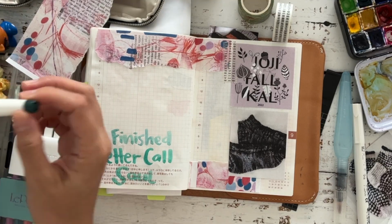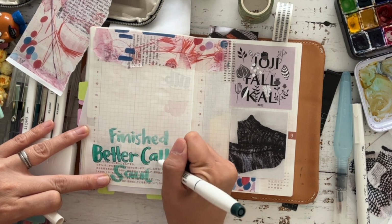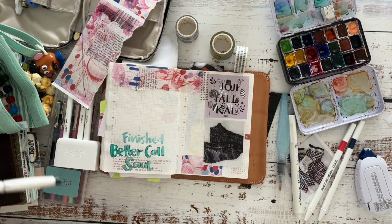You could cut different shapes. Maybe you can cut them into circles or an oval and use them for journaling spots. So it's very, very handy to have these nice big background collage sheets from the artists.